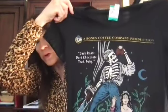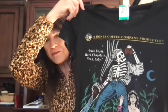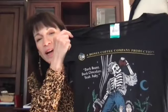And anything with the word coffee or the reference to coffee, I can't resist. I like wearing these under blazers with either jeans or trousers. I just think it's really kind of cool to have that sort of rock and roll t-shirt under something a little more conservative like a jacket or a blazer. It's fun. So I'm psyched. It's very, very, very soft. Like I said, $5.79 for that.